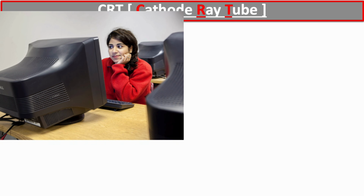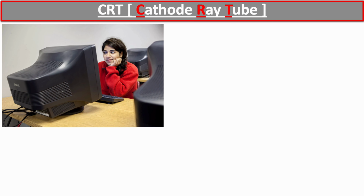The initials CRT literally stand for cathode ray tube. It is the first technology used in televisions. These are bulky and very heavy monitors, which take up a lot of space, and which are not really available on the market today.